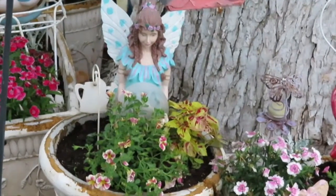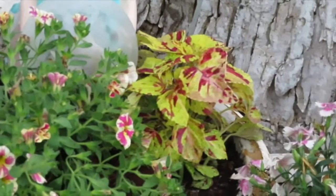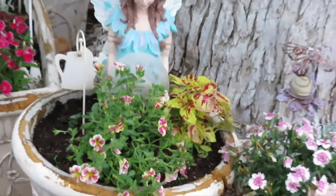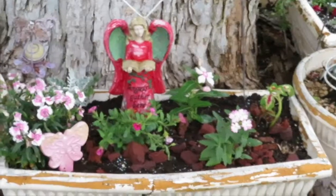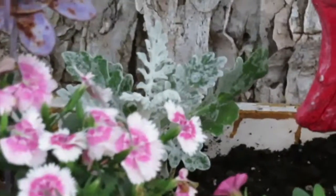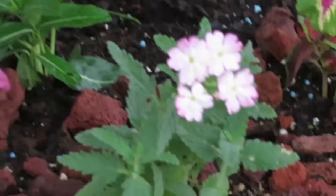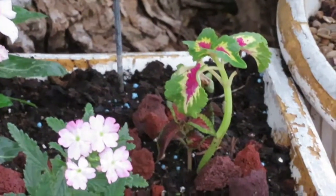But this one I put that pretty pink and yellow calibrachoa in, and then this little kind of a yellow green with bright pink or mauve red stripes of coleus in there. And then the next pot here, it had the little pink dianthus, so I kind of stayed with that pink theme, and I added a Dusty Miller right back there. I added a brighter pink calibrachoa, a pretty little pink vinca or periwinkle, and a pretty little pink verbena, and a coleus with some pink in it.